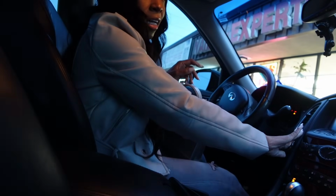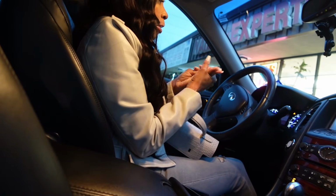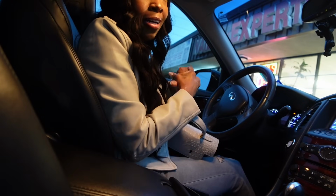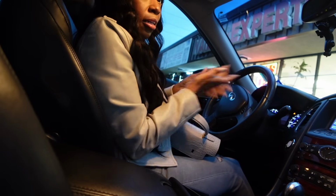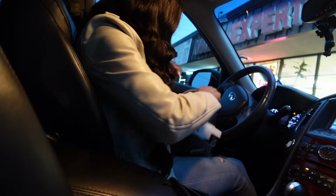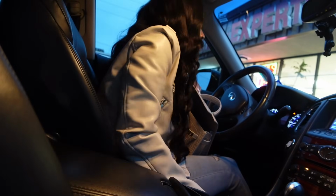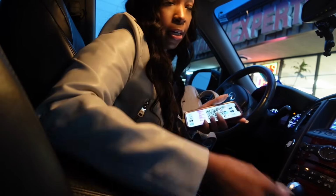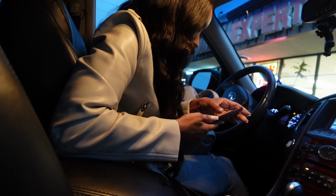But oh, it's cold. Oh my gosh, guys, it's freezing out here. Oh my goodness. I think it's like 60 degrees. Hold on, let me see. Y'all, it be getting cold in Houston. Oh my gosh. Y'all, it's 58 degrees, girl. I can't take it. Oh my goodness.